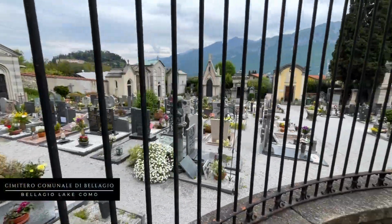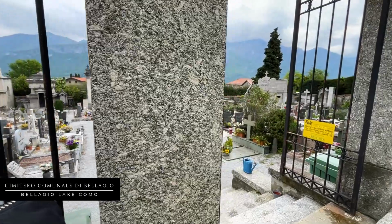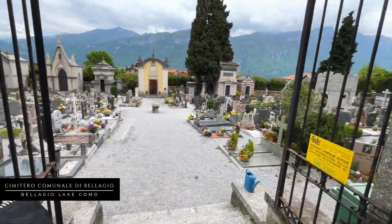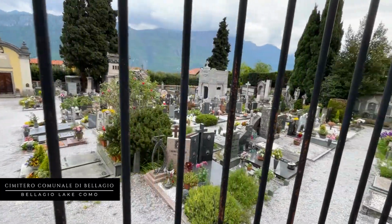As we continued our exploration, we discovered this beautiful cemetery. Established in the late 19th century, this peaceful resting place is home to generations of Bellagio's residents.